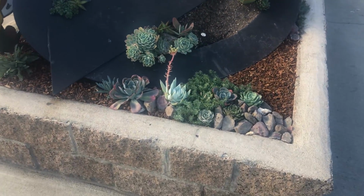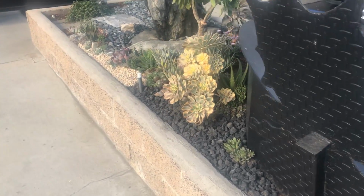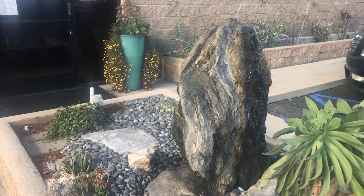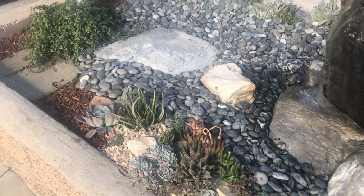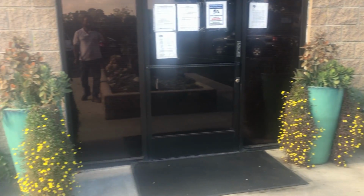Very cool. And as we walk around, see more of this sculptural masterpiece. So, just glad to be here creating earth art, foodscaping, beauty.